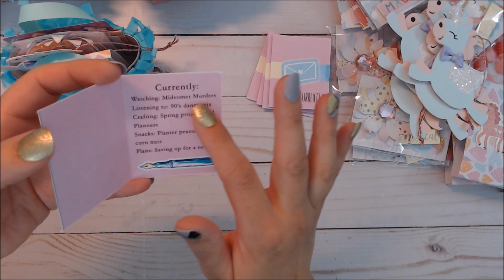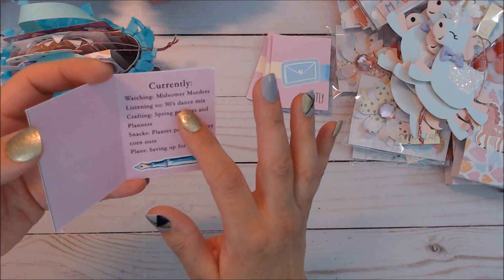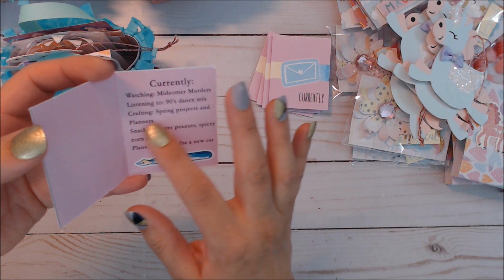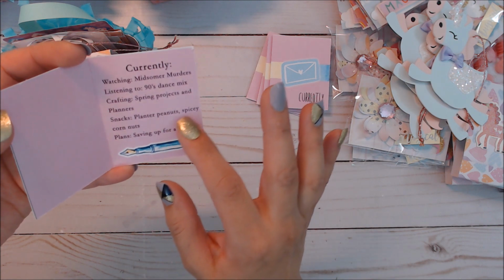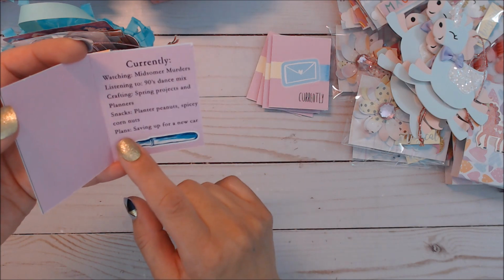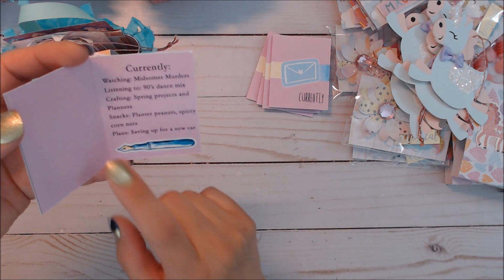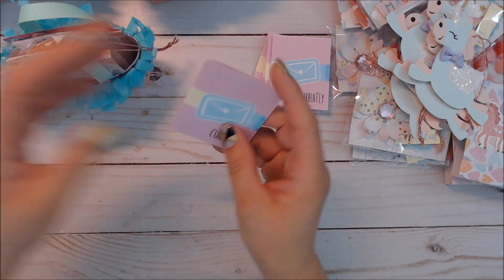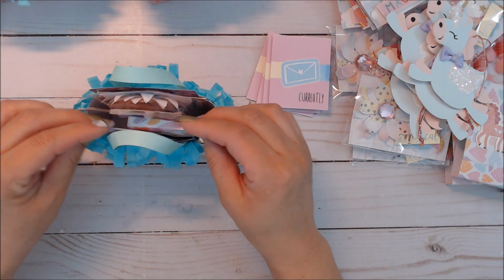So currently watching Midsomer Murders, listening to 90s dance mix when I am either working out or cleaning, crafting my spring projects, and of course working on my planners. My snacks lately have been plain old peanuts, lightly salted, and some spicy corn nuts. Usually I mix those in with some plain stuff. And then my plans, I didn't really know what, because you have to have 5 currently items in here. So I just put in currently. My plans are, I'm saving up for a new car, still working on that. But that's going to go in here. Let's see. I'll maybe stick it up front.